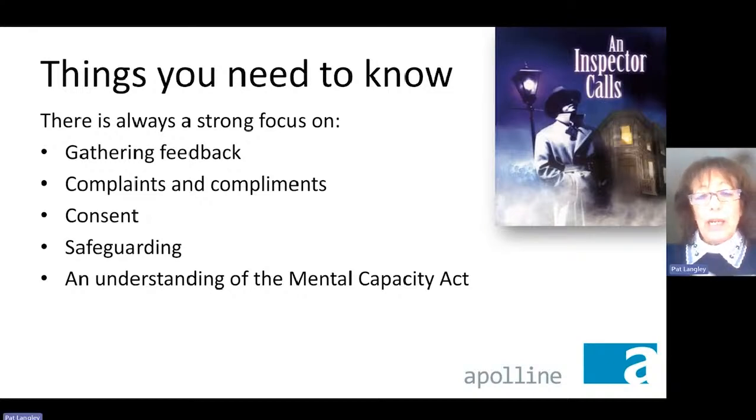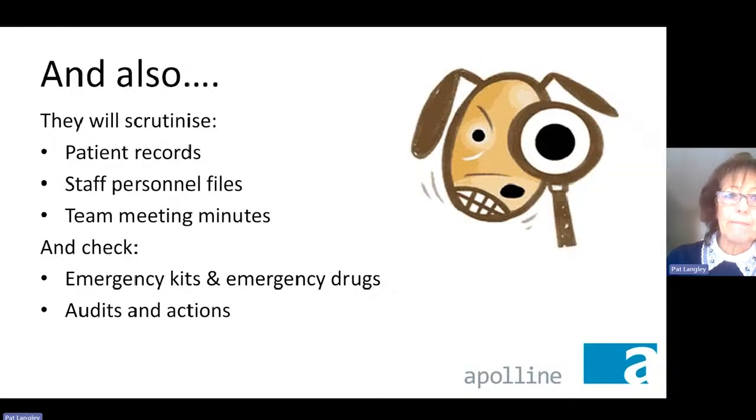Things you need to know when it comes to a CQC inspection. There has always been, and certainly will be going forwards, a strong focus on gathering feedback. We've talked about that already. And when I say feedback, I don't just mean complaints, I mean compliments as well. Strong focus on consent, strong focus on safeguarding and an understanding of the Mental Capacity Act. CQC inspectors will also bear in mind that there will be a GDC registrant on the inspection as well.